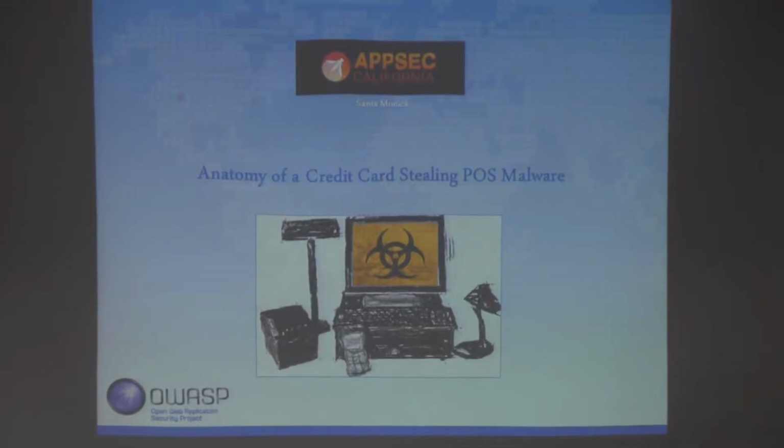Alright, so let's get started. The title of this talk is all about the anatomy of a credit card stealing point of sale malware.